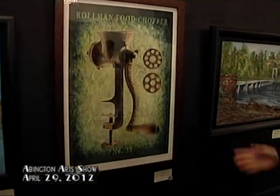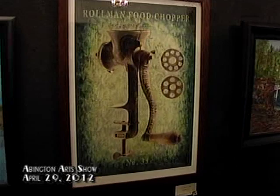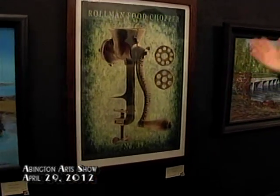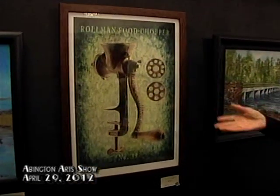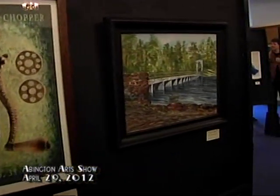And here we have photography by David Spencer. It's untitled, but it's a household item that probably only the older generation would know what it is. It's a meat grinder.